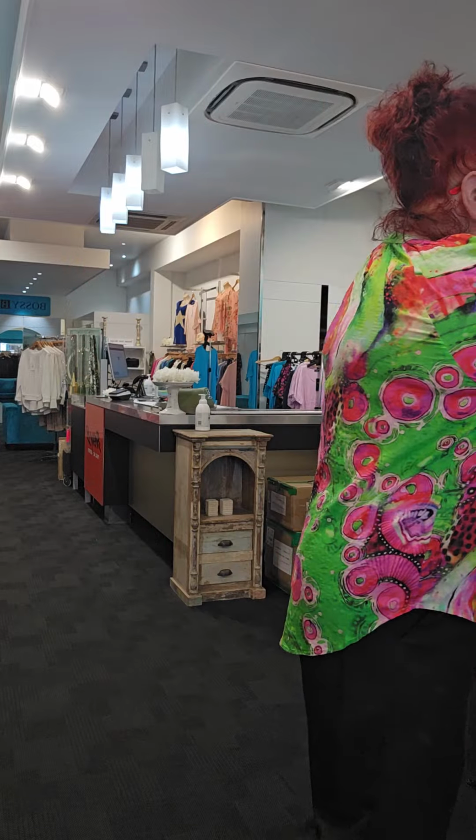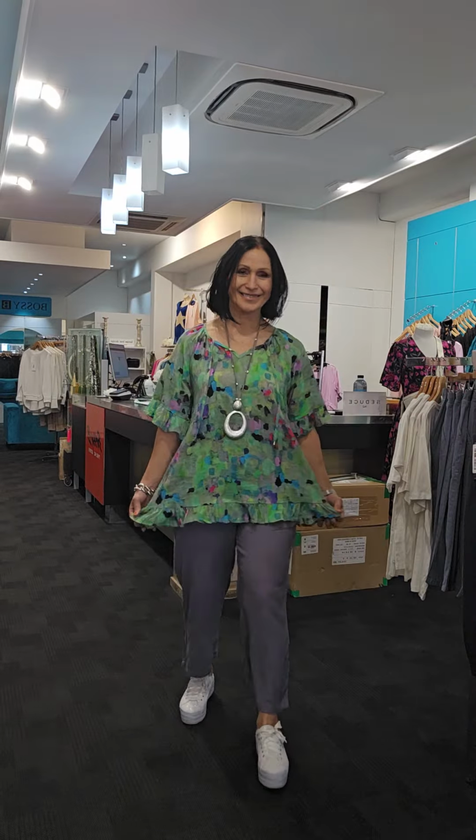And we have 6 different colorways. So what I want to do is get Tania in, because she's got another look on, just to show you a different shirt altogether, okay? So here's Tania. Hello, Tania.